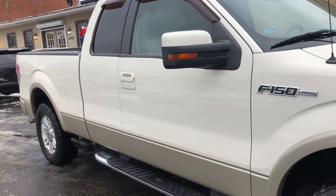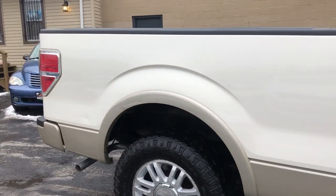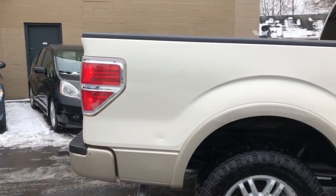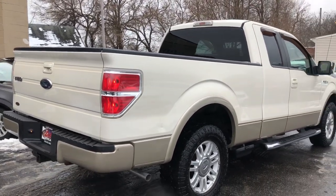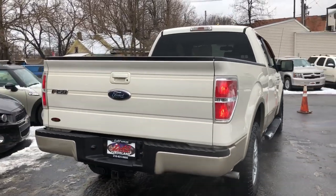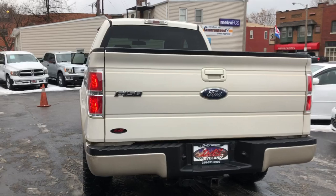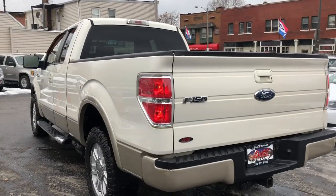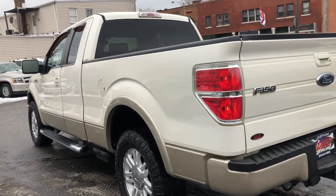Loaded up truck, 2-owner, solid, clean, well maintained, loaded. You got a sunroof, heated and cooled power leather memory seats. You got factory navigation, bed liner, step-ups, alloys, Triton 5.4 liter V8.